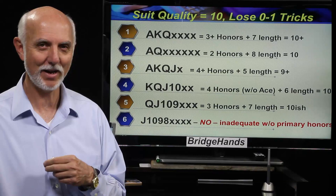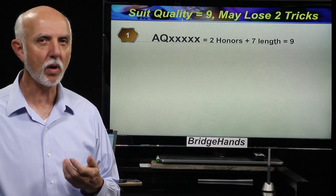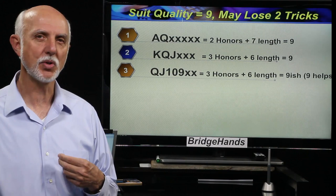Okay, now we'll take a look at some semi-self-sustaining hands, those with a suit quality of 9 that may lose 2 tricks. With ace-queen 7 times, the suit quality is 2 honors plus 7 long, equals a suit quality of 9. Now, like before, life is good when your right-hand opponent holds the king in your trump suit. Holding the king, queen, jack 6 times, the suit quality is 3 honors plus 6 in length. Again, the suit quality is 9. With queen, jack, 10, 9, 6 times, our suit quality is 3 honors added to 6 long.